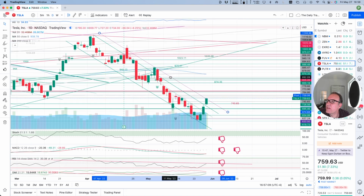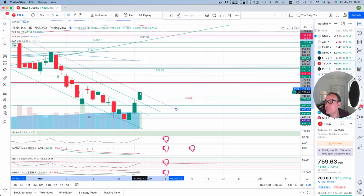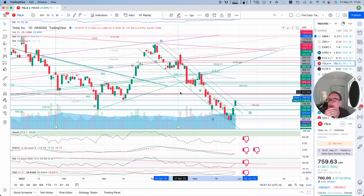If I do an adjustment right here and place this resistance right on these two candles, I cannot place it on this one, because this resistance needs to be in parallel with all of the others. Basically, we crossed a little bit, but we don't have stochastic over 60 yet. So this move is a little bit less believable.